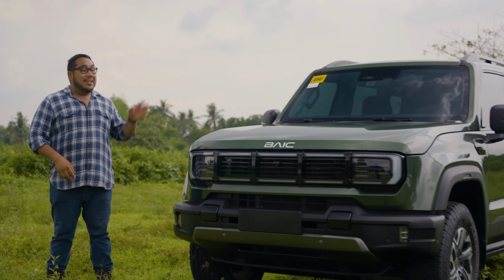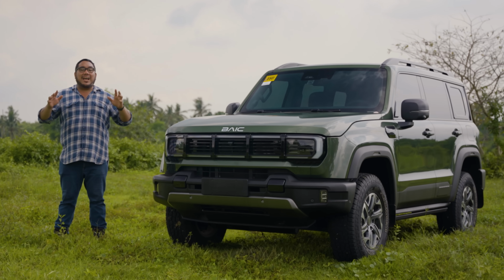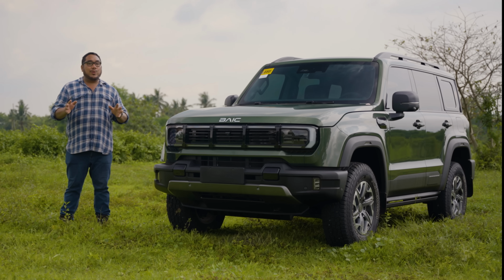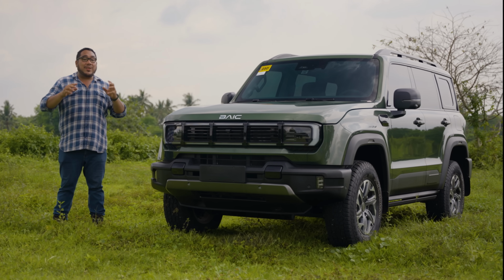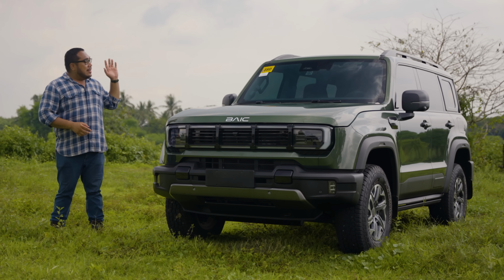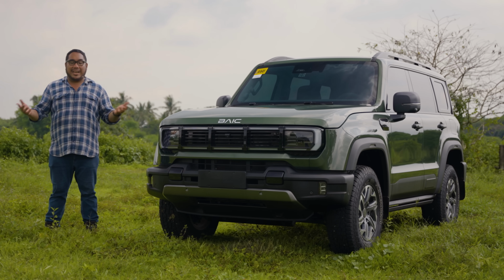Born and built to go where most cars can't, this has the DNA to tackle any terrain you throw at it. So if you're looking for a true off-roader that is armed with features to get you out of any tough situation, well, we present to you the BAIC B40 Pro Trailmaster.